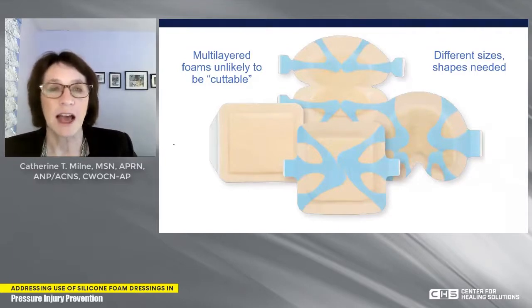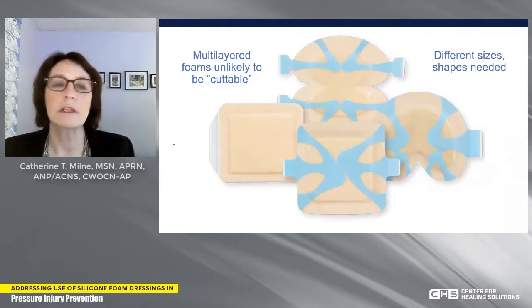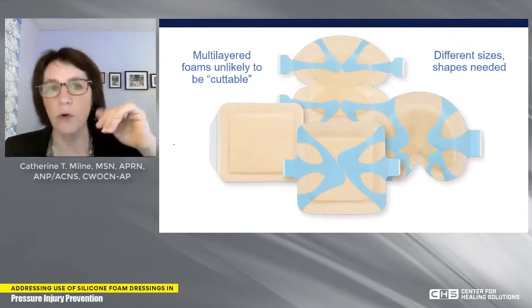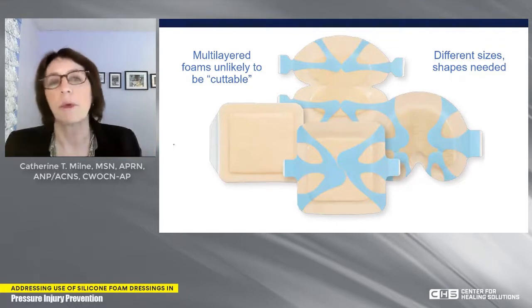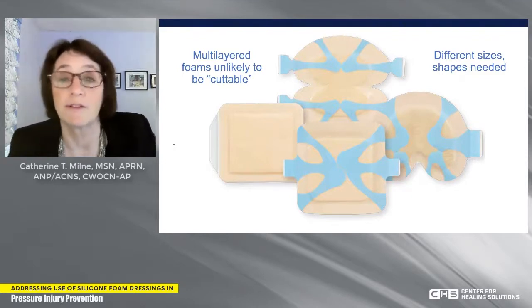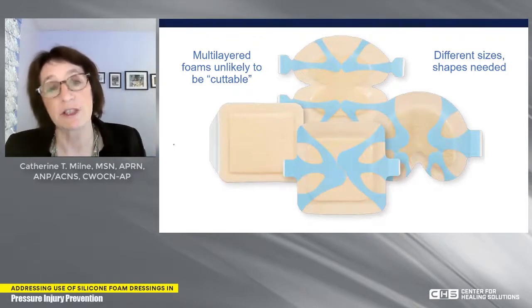I've talked a lot about the size of your multi-layer foams throughout this lecture. And we have to recognize that all these multi-layer foams are unlikely to be cuttable. Again, because each layer has its own separate job, so to speak, cutting that will impair its jobs. It's like cutting the house in half. It's just not going to do as good a job. You can't live in it, right? So you also need the ability to have different sizes.